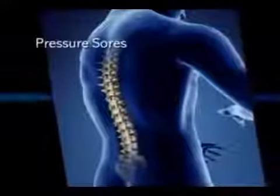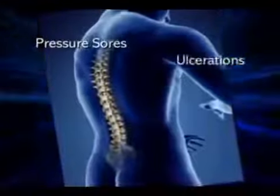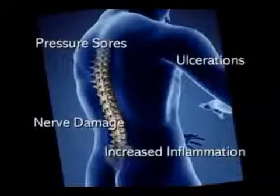Many studies have shown that securing a patient onto a backboard can actually cause further injury to the patient, such as pressure sores or ulcerations, nerve damage at pressure points, increased inflammation at the point of injury from the patient squirming to get comfortable, and even difficulty breathing due to hyperextension of the head and neck.